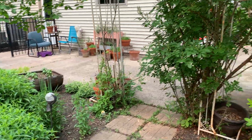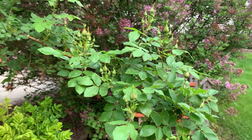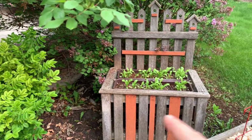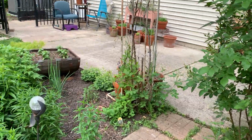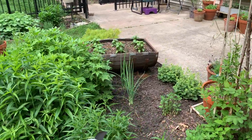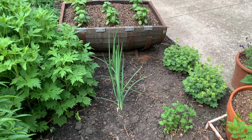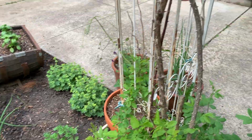This rose here is covered in buds. William Baffin. I do have calendula in here that I just direct sowed. So yeah, it really opened up this garden to walk in. I did plant some bunching onions. They were in containers. So this is where blueberry is gonna go.